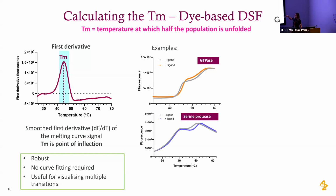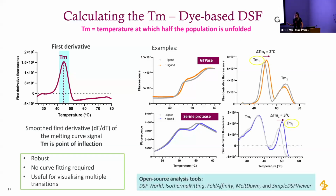So this is an example of 2 targets that we screened a couple of years ago, and there are two transitions in this curve. It could be quite hard to see that when you just look at raw fluorescence with respect to temperature. However, when you look at it using the derivative, you can clearly see two inflection points in that curve, corresponding to two different TM values for the different transitions.